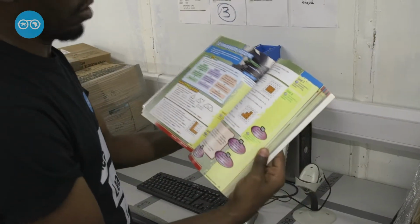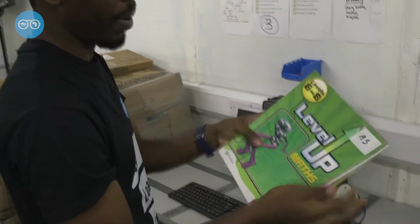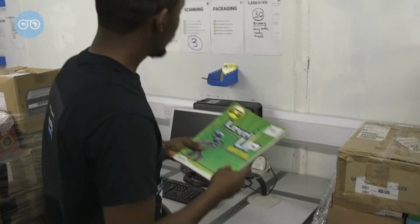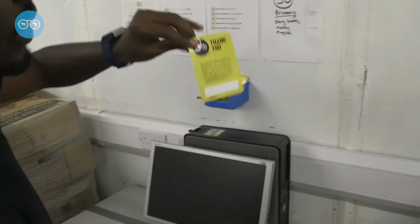So like this one, for example, is perfectly good. I mean, it's got no writing, no scribbles around. So it's perfectly reusable. It's about maths. When I've checked this book and I've scanned it into the system, what I can do is I can use one of our impact stickers. So over here we have a sticker. As you can see, it says thank you.